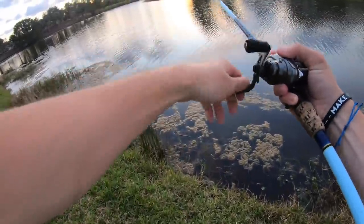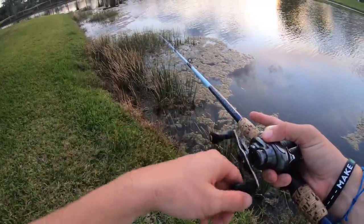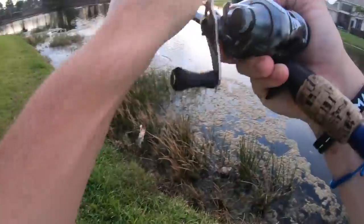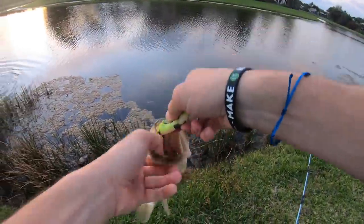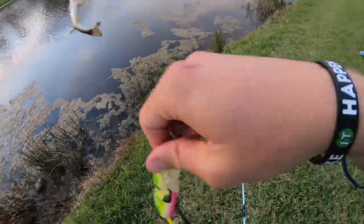I need to catch my first fish of the day. I am just slacking right now. Oh, there it is. First fish. This is the prime topwater hours. He smoked the lime green mouse. Look at that.